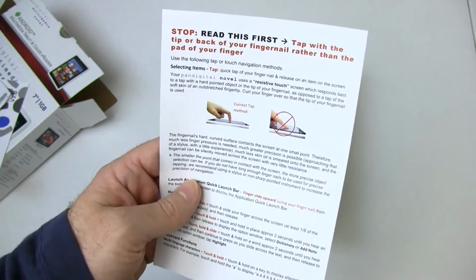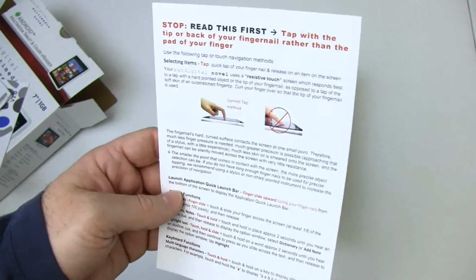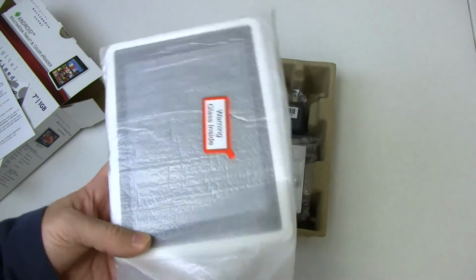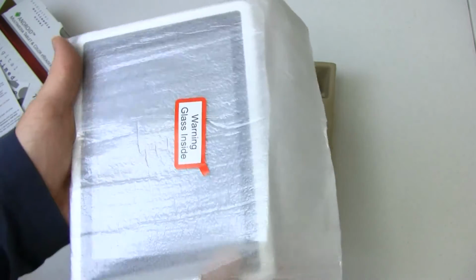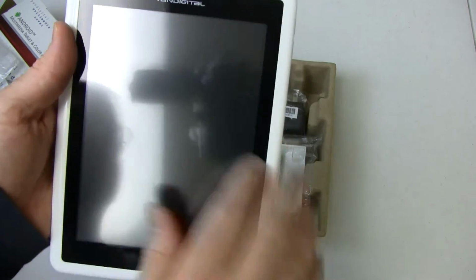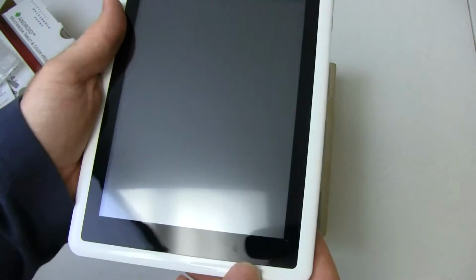Tap with the tip or back of your fingernail rather than the pad of your finger. That means it is a resistive screen instead of capacitive. I completely expected that because at a $90 price point, you really can't expect a capacitive screen. But here we go. Warning, glass inside. Slide this out. Better than expected. Got the touchscreen here. Feels solid enough. It says Pandigital at the top.